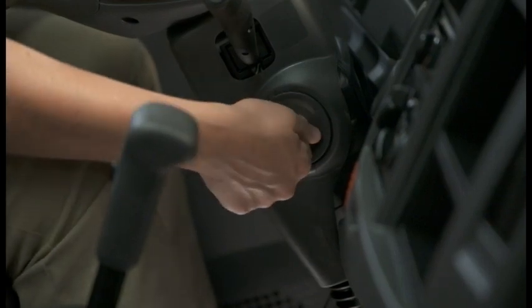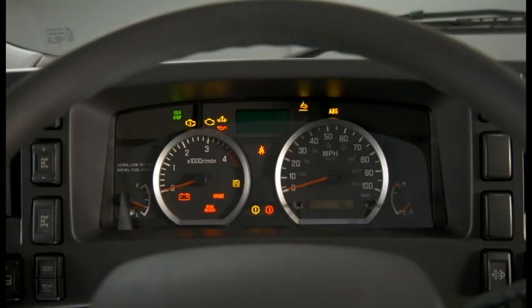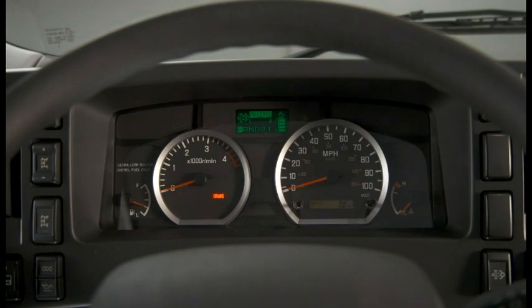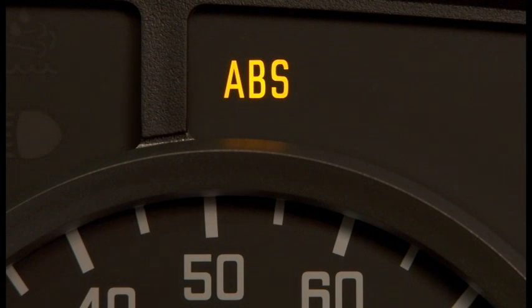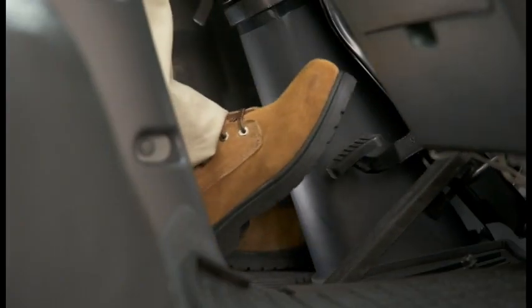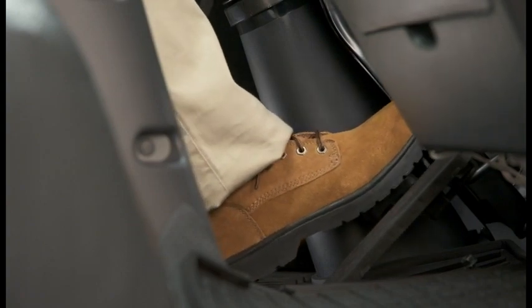If the light does not go off after cycling the engine, have your brake system checked and repaired promptly. The anti-lock brake system indicator will illuminate with the brake system light whenever there is a concern with the ABS system. The ABS may stop working, but the brakes will stay functional.